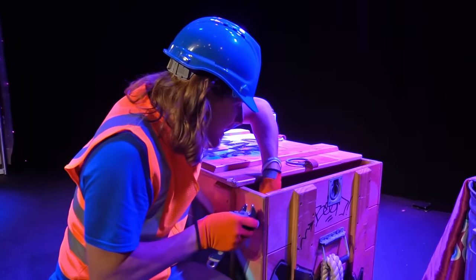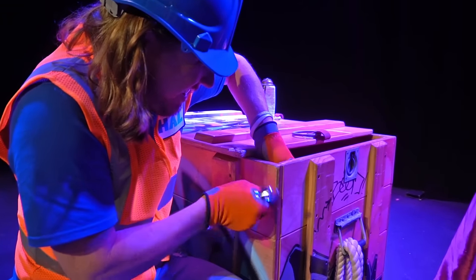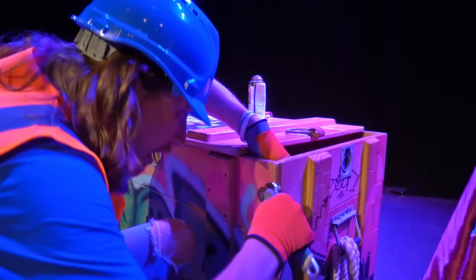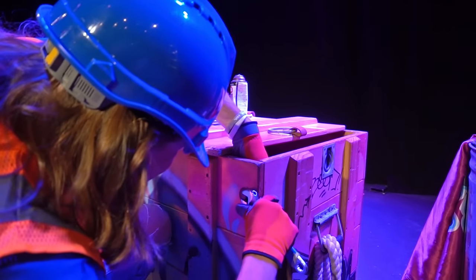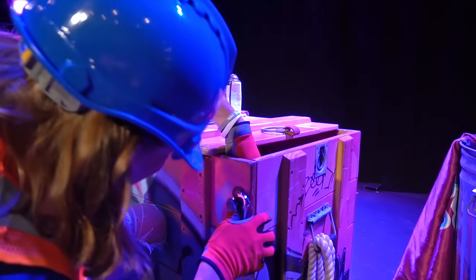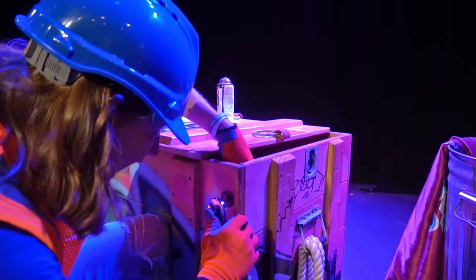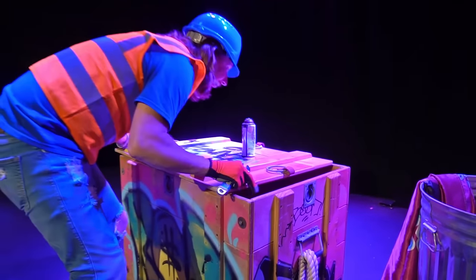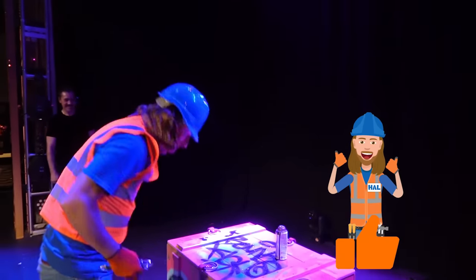Oh, yep. Slide that right there. Oh, yeah. Oh, twist it. Let's use our wrench to tighten it up a little bit here. Couple more turns here. I think we got it. I think we got it. That's perfect. I think it's good to go.